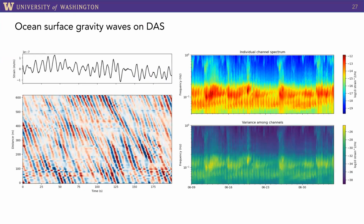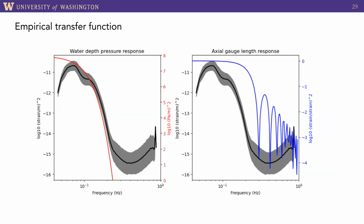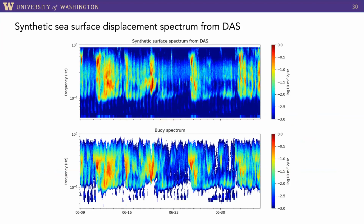So the first thing we want to do, now that we know we can see these beautiful ocean waves, is compare them with the buoy, since we have this in situ, and see if we can estimate these same ocean wave statistics. What I did initially is just take a naive spectral ratio. This is the spectral ratio between the buoy spectrum and the seafloor spectrum, the closest channel just 500 meters away, every hour for a month. If we take the mean, we can then basically convert our DAS data into buoy data and see, I'm going to skip over that, if we can estimate wave statistics.